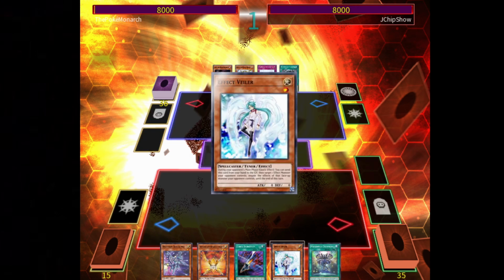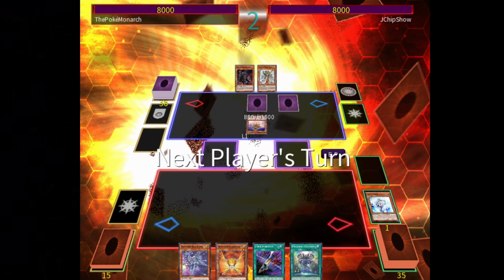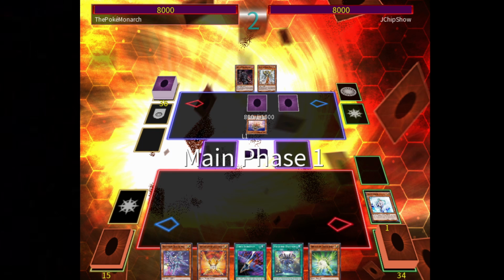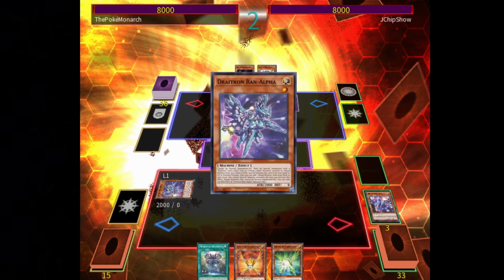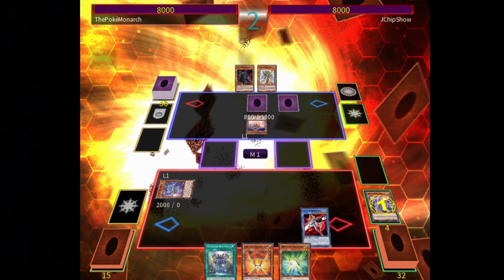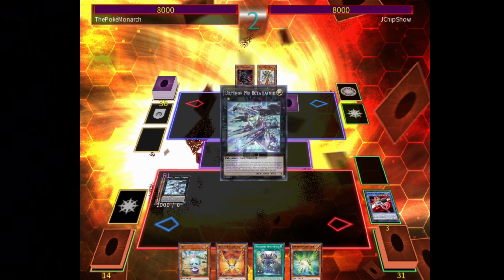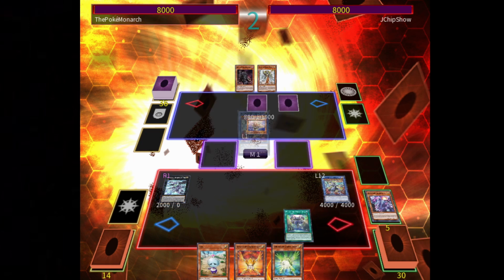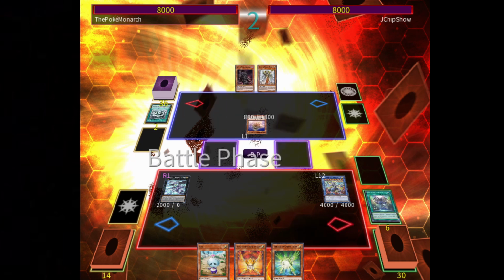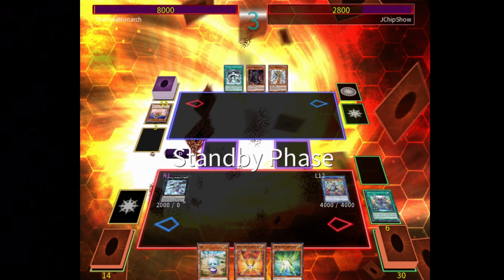Game 2 against JChip's Monarchs, he summons out his Ether, whatever it is. We Effect Veiler it, and he sets 2 passes. We go into Cyber Emergency. We use Alpha, tributing Zeta, getting Ben 10. We use Zeta, tributing Ben 10, adding Midionis. Or actually, we're only running 1 Midionis, my bad. So we can't add it. We go and use Ben 10's effect, and we summon out Quadrantids. We destroy his back row, and we attack into him for some pretty good damage.